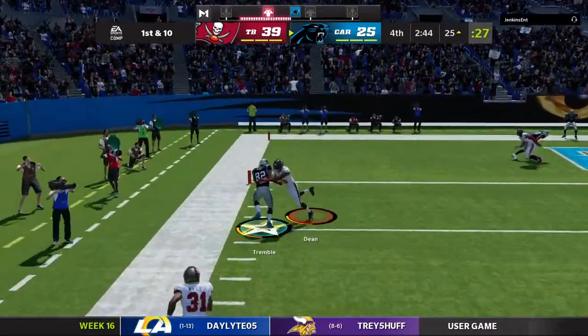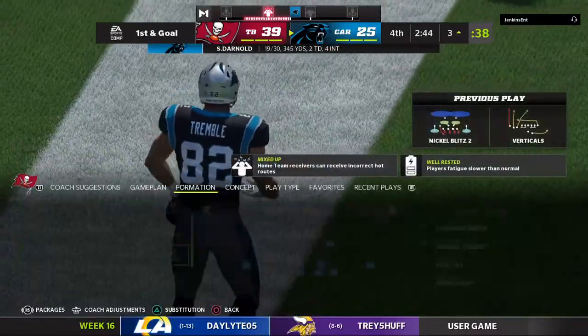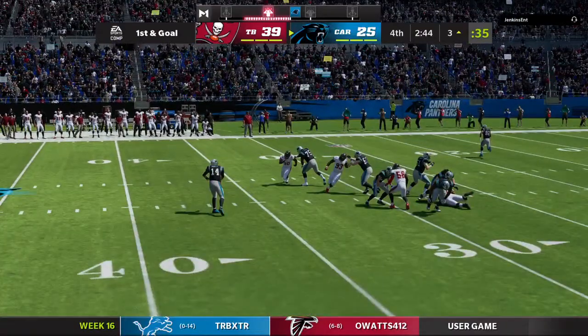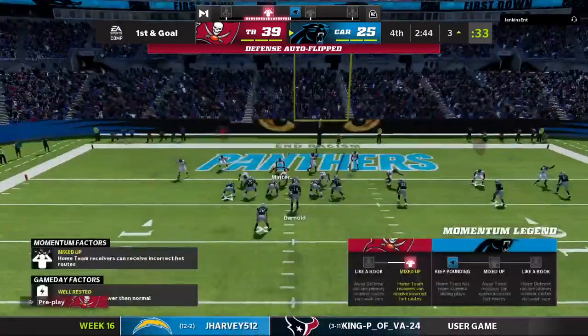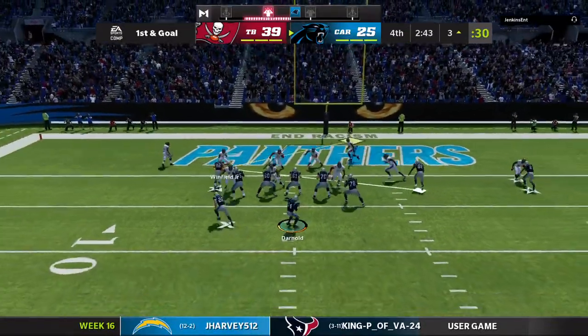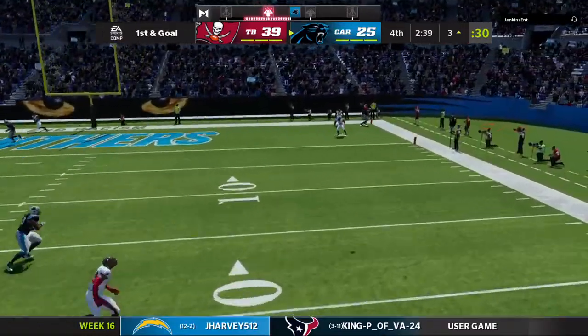Darnold completes it. Oh, he gets free left side, and out of bounds all the way down at the 3. A well-executed 22-yard gain. Clock management definitely critical here if they want to get back in this game. Absolutely agreed. They have to up the tempo in this case, down a couple of scores. Want to make sure they have a chance to win this ball game.